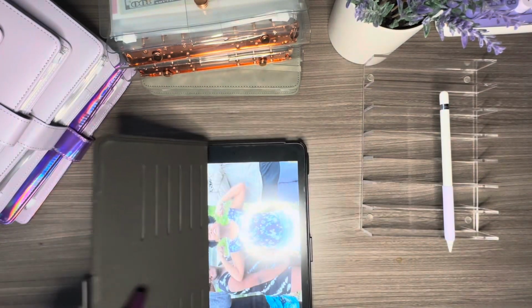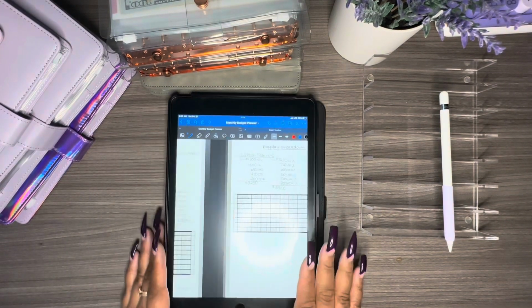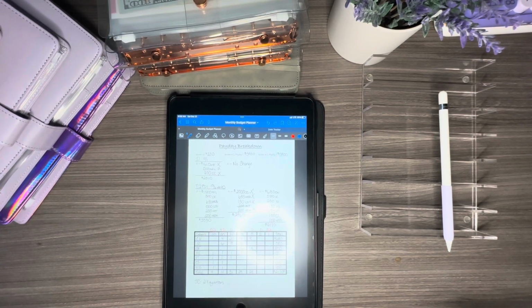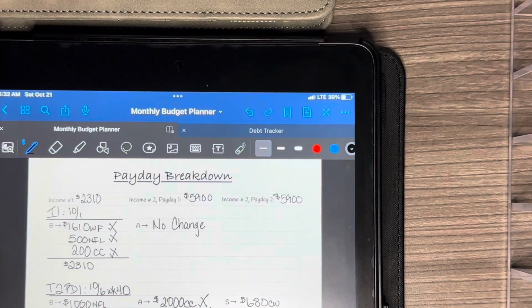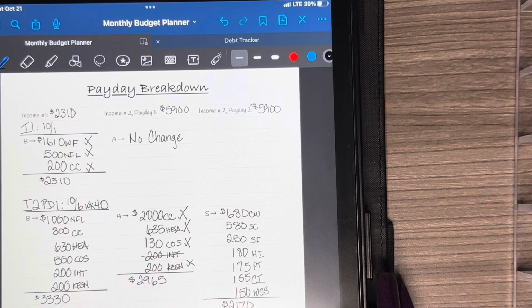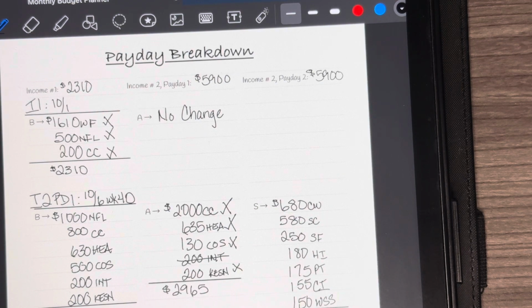So, hold on. Let me get my iPad. Okay, so I'm gonna zoom y'all in. Work with me. I know my nail's long, but not that long. Alrighty. I'm gonna move this out the way so y'all can see. Can y'all see that? Okay, so.